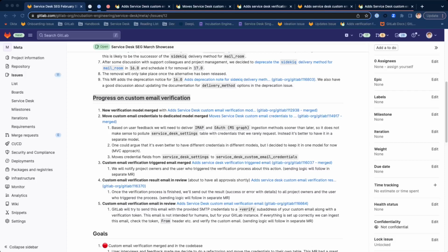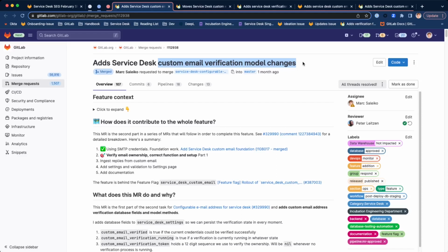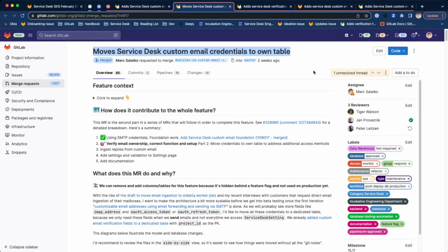Now I want to give you an overview of my progress on custom email verification. The new verification model has been merged. It adds all fields related to the custom email verification process in a dedicated table. The merge request to move custom email credentials to a dedicated model has also been merged. Based on user feedback, we will need to deliver IMAP and OmniAuth for Microsoft Graph ingestion methods sooner than later. So it does not make sense to pollute the Service Desk settings table with credentials that we rarely request. Instead, it's better to have it in a separate model. It's great that this has been merged because this was a blocker for other merge requests.